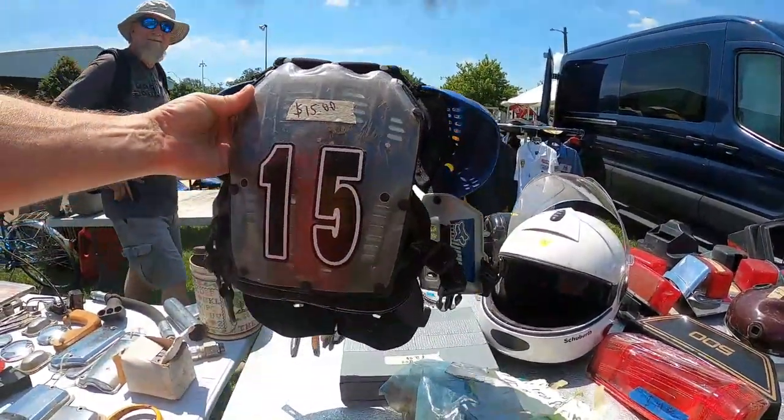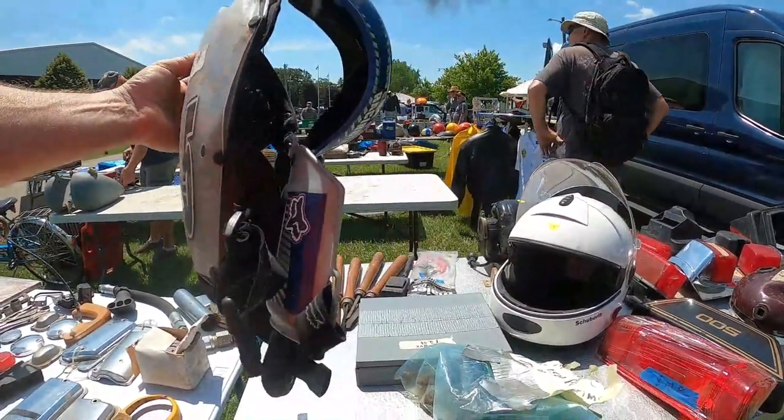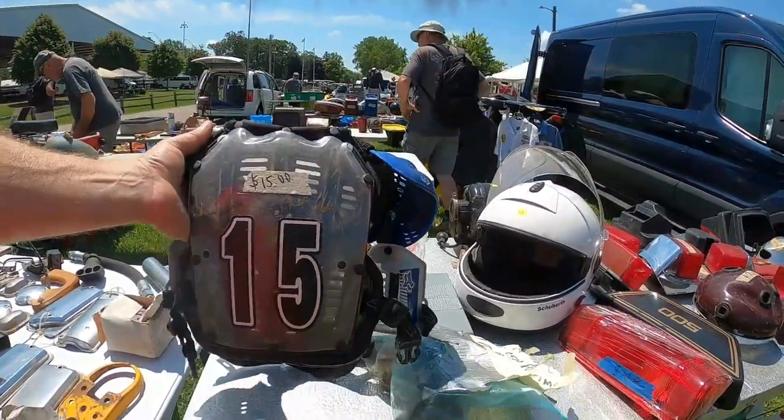I didn't know they made chest protectors that small. It almost looks set up for a Chucky doll.